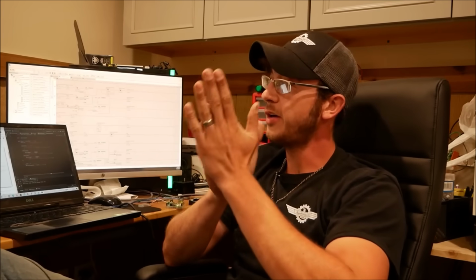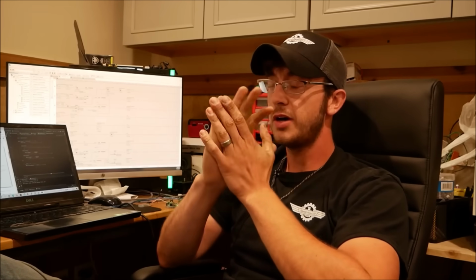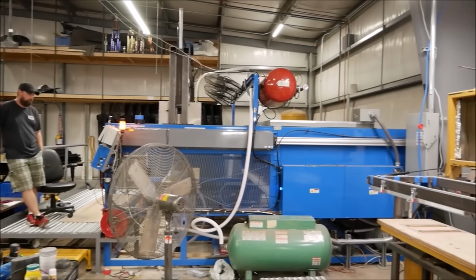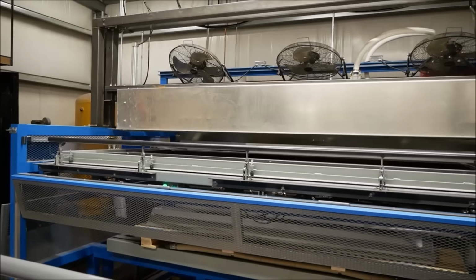Is there anything left on that machine to possibly automate? You know, on that particular machine, I think we have it pretty much down. I could go through all the narrative things of what we did, but there's really nothing left that I could think to add to the machine.